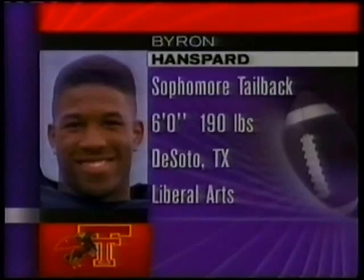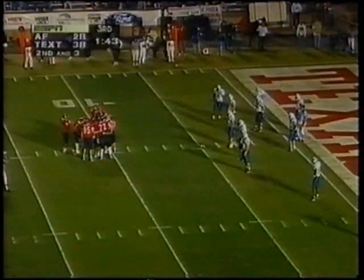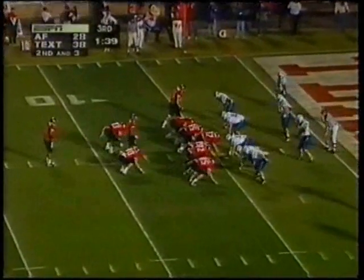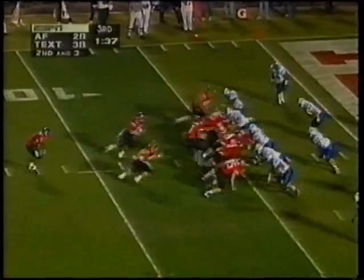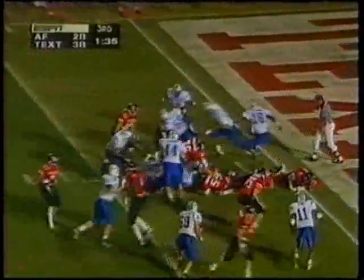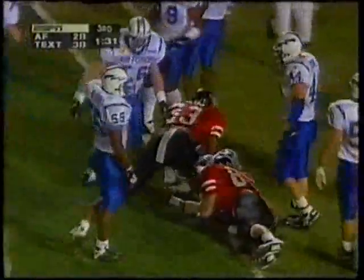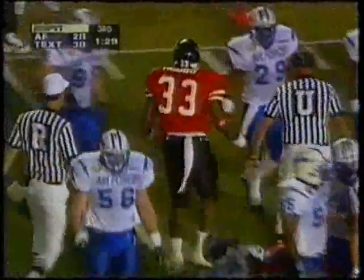In fact, he had a fairly quiet first half for him. It's a tough matchup for this Air Force defense. They just don't have the speed with the 2 safeties to match up with the wideouts, and then Hanspard and Leftwich are too quick for their linebackers. Hobbs, forward progress might have him the first down or very close to it. Hudgens and Fernandez made the tackle.